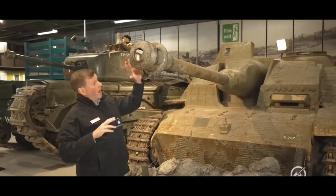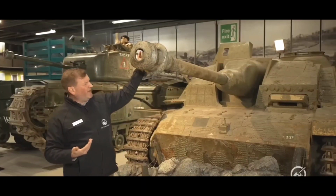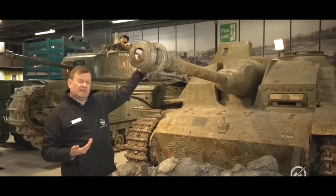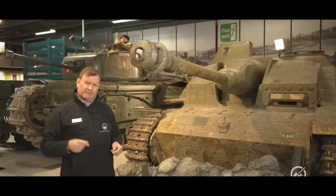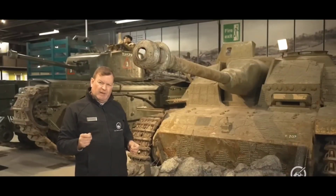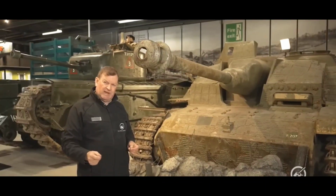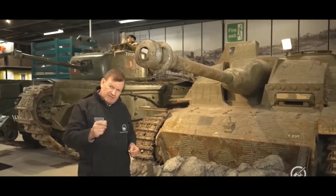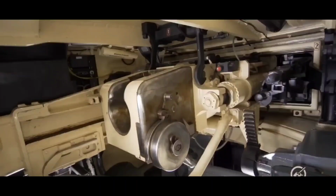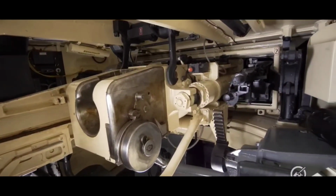Now, what a muzzle brake does, it's just a very simple fitting, but it's got vents at the side facing slightly backwards. When the gun's fired, some of the muzzle blast comes out sideways, as I said, slightly backwards. And odd as it may seem, that is enough to damp down up to 50% of the recoil. And the rest of it is dealt with by the hydraulic recoil cylinder on the gun mount itself.